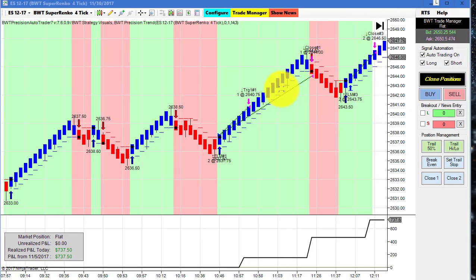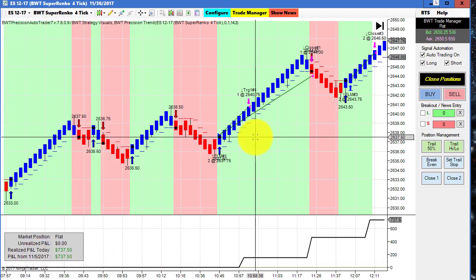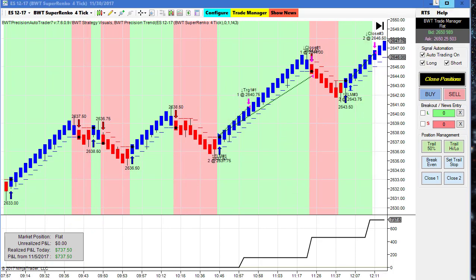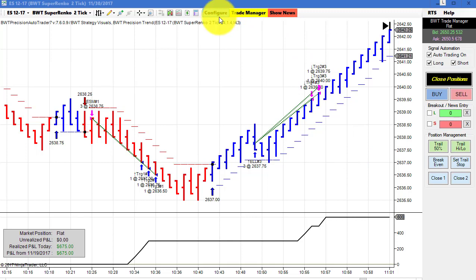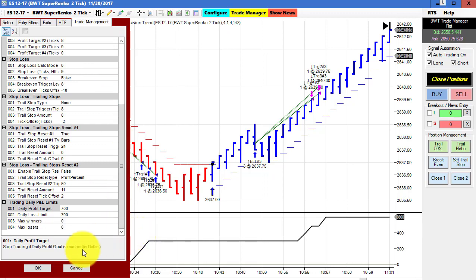Okay, EMini S&P Super Renko 4-tick with a higher time frame of the lower time frame, Super Renko 2-tick. We saw this chart yesterday. Today it did 737.50 on 2 contracts. The EMini S&P on a Super Renko 2-tick chart trading 3 contracts did 675, and it probably hit its goal of 750 and had a tick of slippage or 2 ticks of slippage. You can see our daily goal here. Actually, our goal is 700, so 1 tick of slippage.